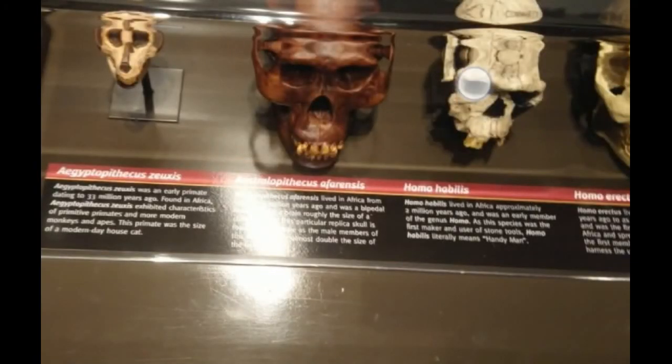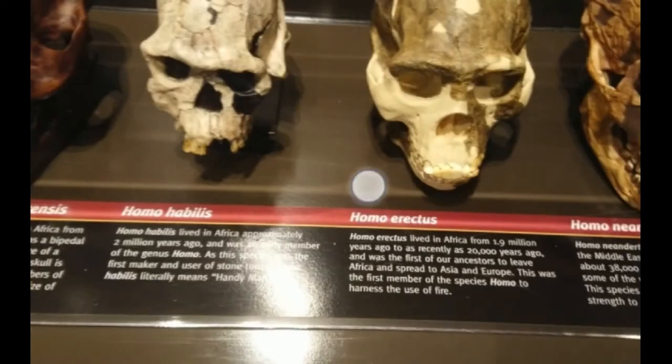Homo habilis. Homo habilis lived in Africa approximately 2 million years ago, and was an early member of the genus Homo. As this species was the first maker and user of stone tools, Homo habilis literally means handyman. Homo erectus lived in Africa from 1.9 million years ago to as recently as 20,000 years ago, and was the first of our ancestors to leave Africa and spread to Asia and Europe. This was the first member of the species Homo to harness the use of fire.